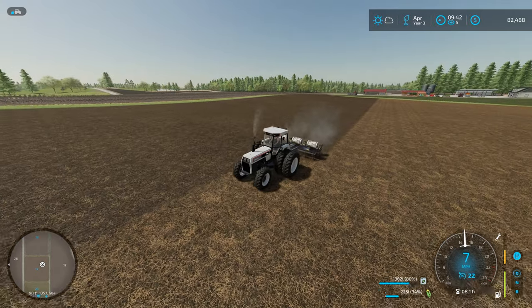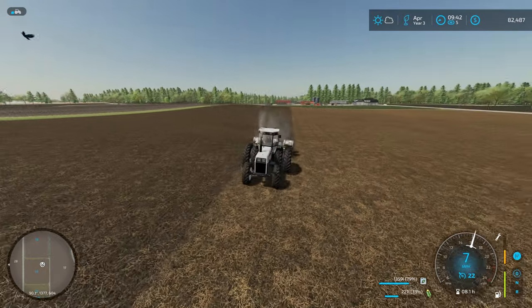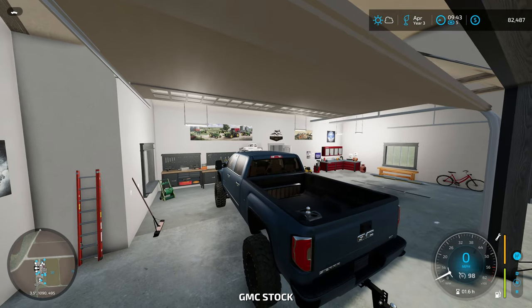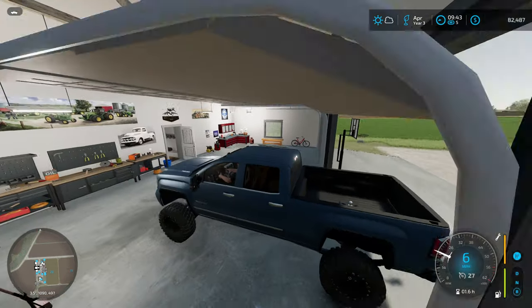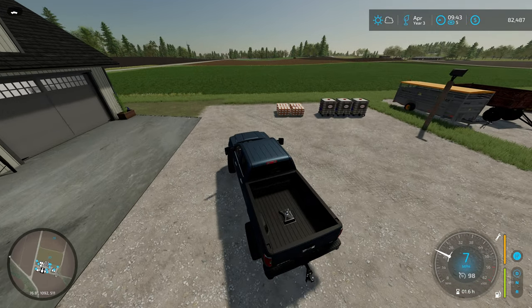Okay, so we're going to have to get the truck over here with a pallet of seed pretty soon, too. Keep this thing going. Let's hop over here and get the truck preloaded. And I don't think we'll have to do liquid fertilizer. I think we'll be okay on that.